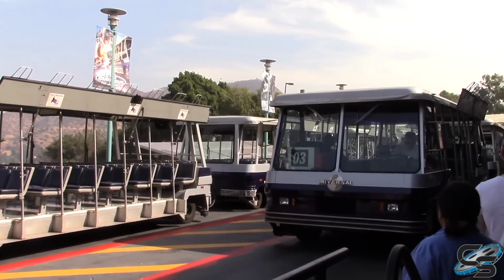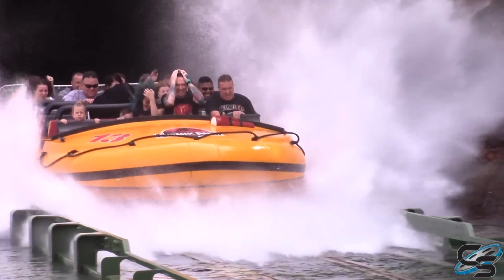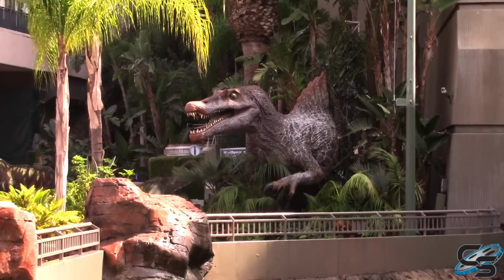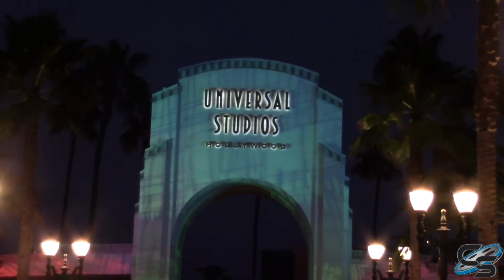But I mentioned this earlier towards the beginning of the video. I think this has some of the best elements of the 2 Orlando parks and combines them into one. So if you like Universal Orlando, I would definitely recommend Universal Hollywood. But that's just my thoughts on Universal Studios Hollywood in Southern California.